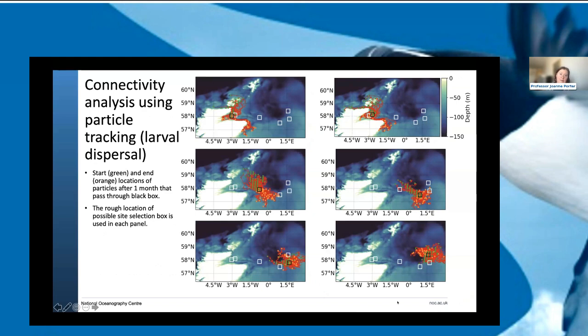So Michaela and Ben have been developing particle tracking models for the central part of the North Sea and releasing particles around the area of Orkney, Pentland Firth and the north of Scotland, and then tracking to see what happens to these particles over a series of months, with trials going on for 90 days of dispersal.